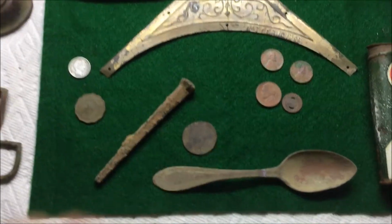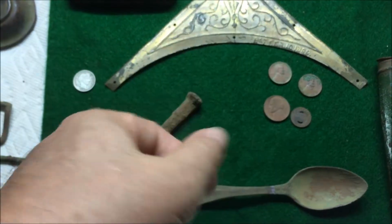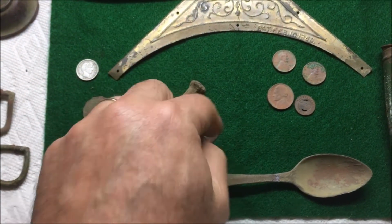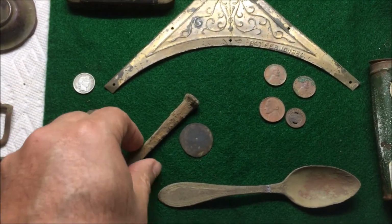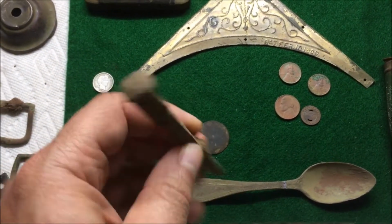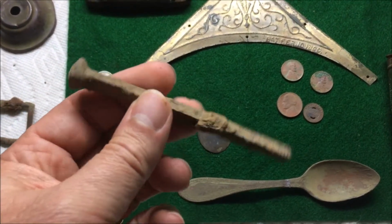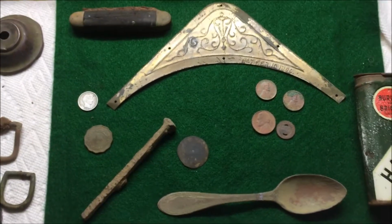And then what else did I not get? Oh, I found a flat button at that last site. Doesn't have a shank on it, just a plain Jane. Old coat button from the early 1800s. And I did get a square nail, which, normally I don't keep all of those, but that's a nice big intact one, and I'll do some electrolysis on that, and I'll definitely put that one in my collection when you find those big ones like that. Okay, on to the stuff I had on tape.